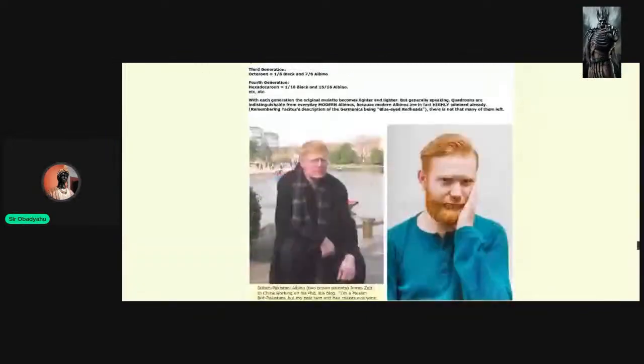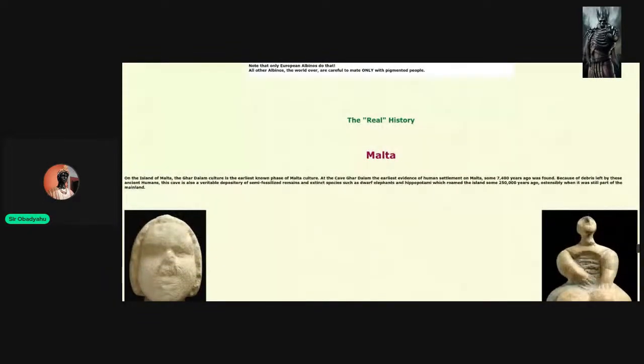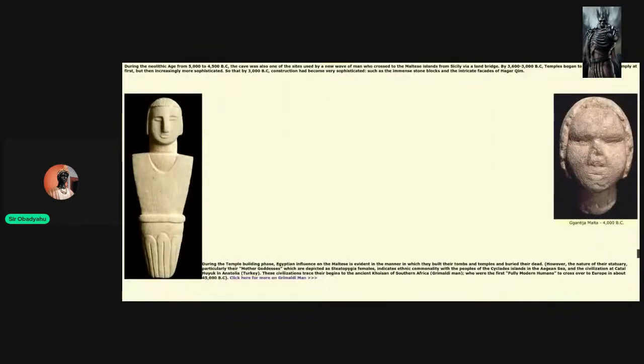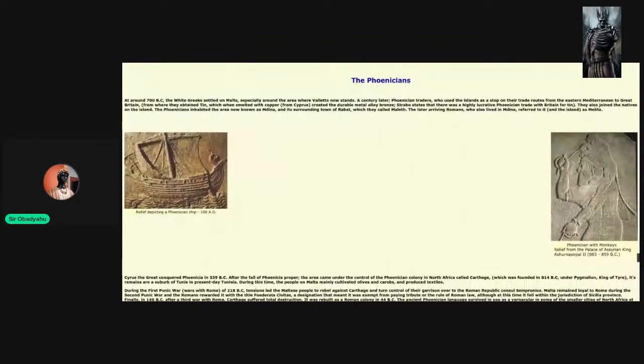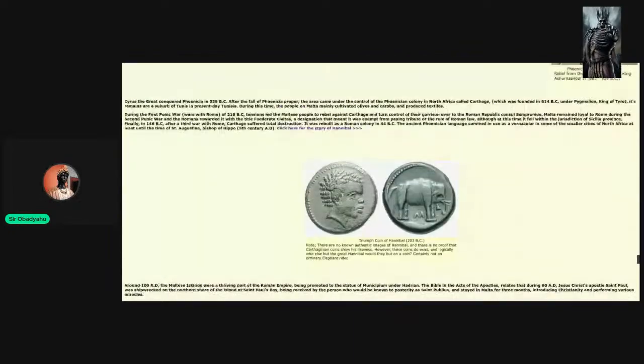Because when we get to the bottom, we're gonna get to this Malti, the real history, how it starts, the island, and we're gonna structure it right. So it's the Phoenicians and things like that, and then Hannibal. That's a whole other subject. We're gonna get into that.